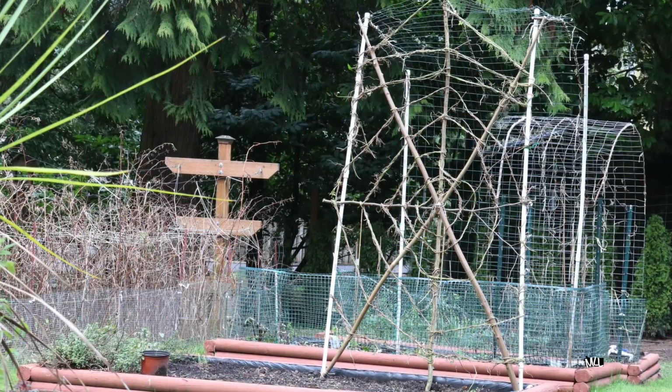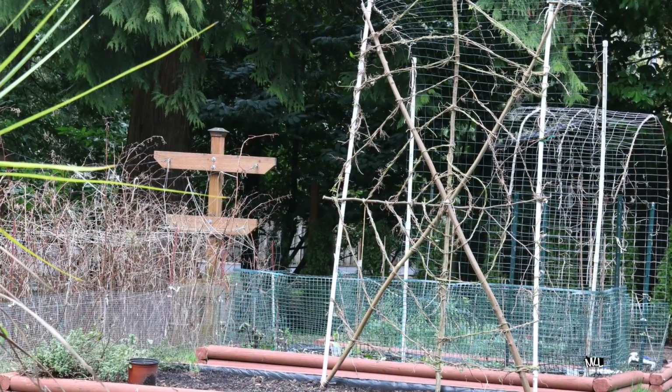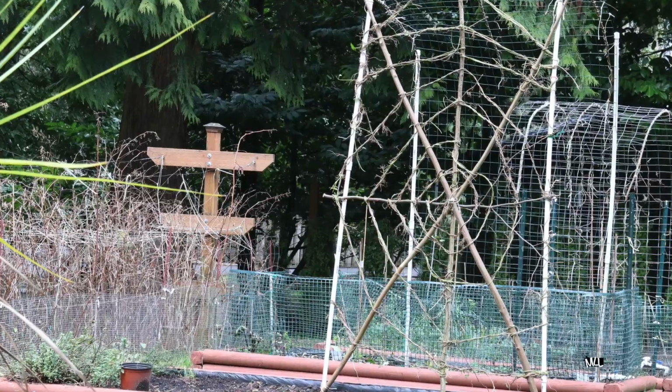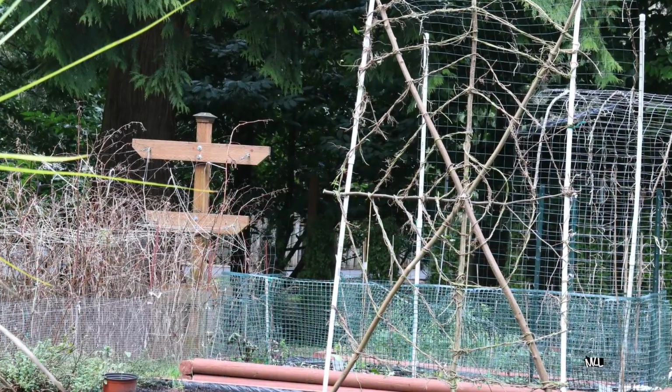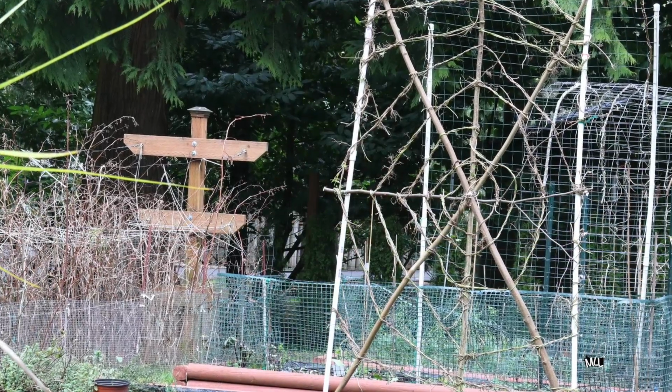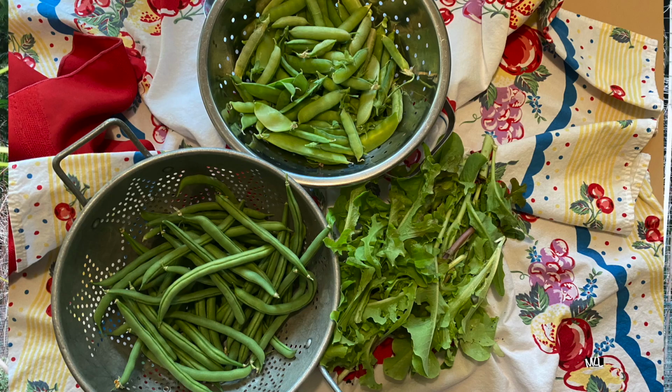The nearby small kitchen garden was just planted with new seeds. Sometimes gardeners refer to these small gardens as a potager. Potager is a French word which is defined as a small garden located close to the kitchen.